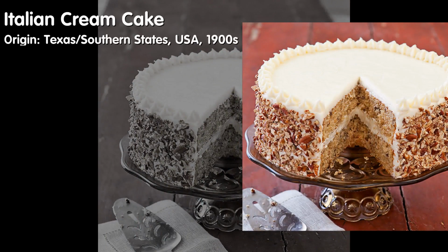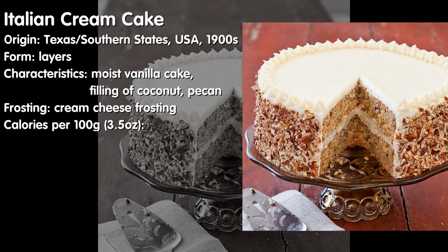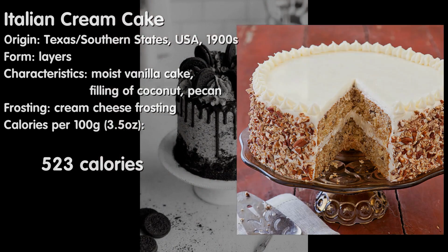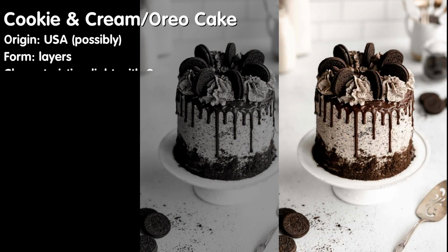Italian cream cake, despite the name, just like the case of German chocolate cake, this cake again first made by Americans from Texas. Also similar to German chocolate cake, it has filling of shredded coconut and chopped pecans, 523 calories per 100 grams.